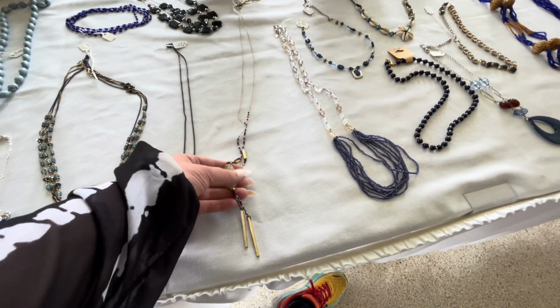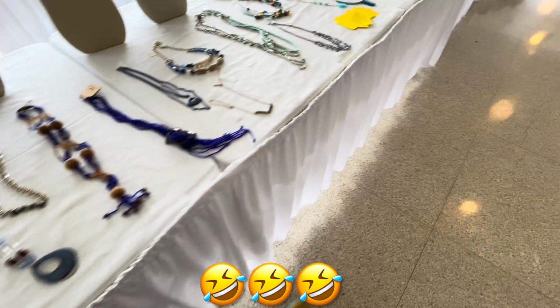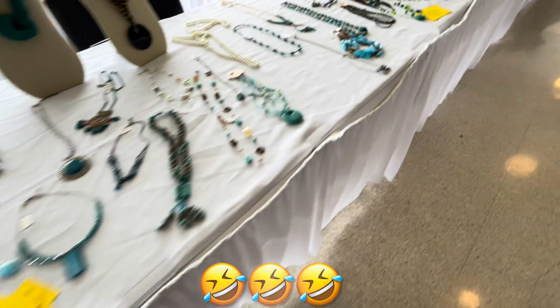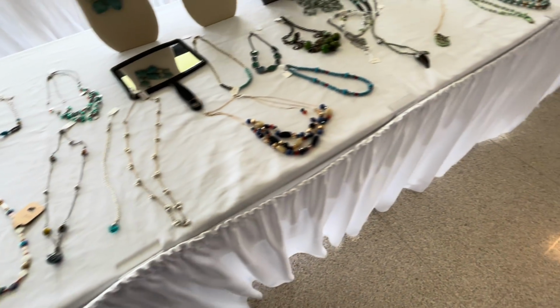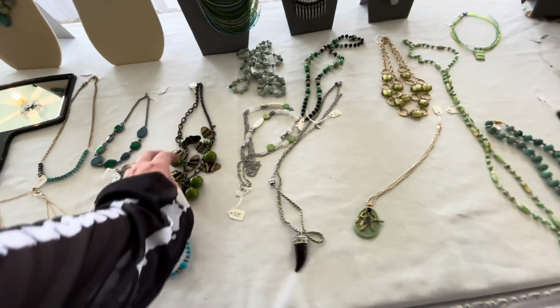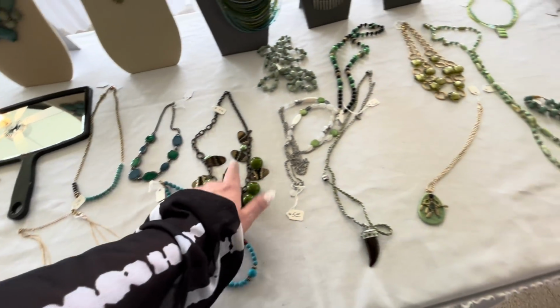Oh, that is cool. Should I throw this in my sister's box? I should leave it. Okay, I'm going back up to check out, but I'll show you all the collection of jewelry I got in a jewelry haul, but absolutely insane. $3.50.